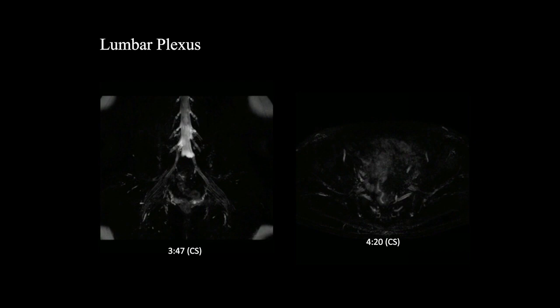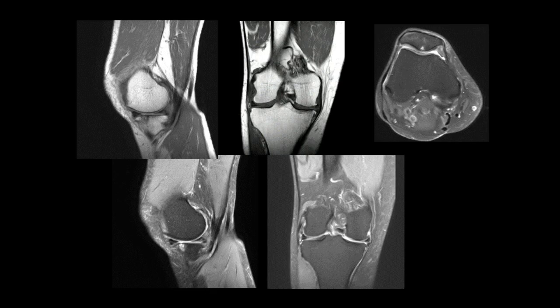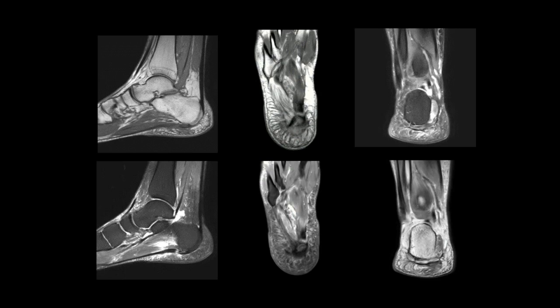compressed sensing. Now, same thing applies in musculoskeletal imaging. You're seeing about a 30 to 40% boost in speed with no change in resolution or slice thickness or quality. Typical knee exam you might get done in 8 to 10 minutes, which I think is really nice. Same thing here with the 6-sequence foot and ankle exam, again, seen pretty nicely.